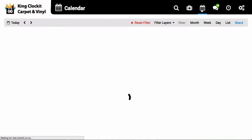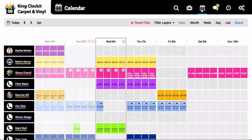And then back on your calendar here, you're going to notice there's a little health and safety logo popped up on the job. Here we are down here, and at the moment it's black. So the retailer can see that it's black, and as soon as the hazard register has been completed by the installer or whoever's on site, it's going to go green. So you're going to know that that's good to go and that the register's been completed.